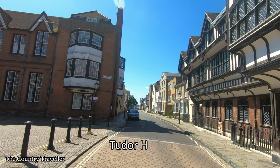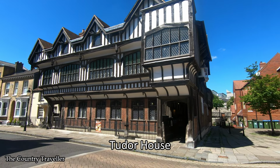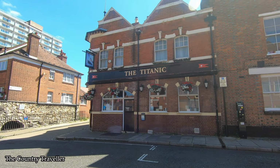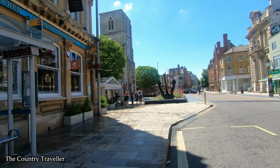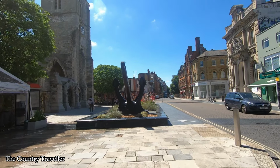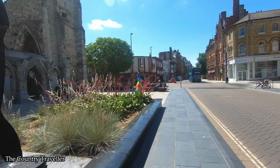On the corner here we find Tudor House. This is open to the public, and I'll come back here another day to make a video of this magnificent building. Just up the road from Tudor House we find a pub with a very memorable name. As you can see, this is the Titanic pub. The Titanic set sail on her fateful maiden voyage from Southampton in April 1912. Over 1,500 of the passengers and crew lost their lives when the Titanic hit an iceberg in the middle of the Atlantic. There are several Titanic memorials in the city, and our next hare is sitting near one of these.